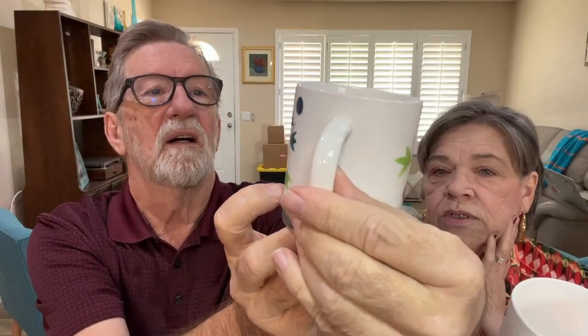I would guess that to be a dove. Yeah, a dove or a pigeon. I don't know. I love the colors. They're bright colors. There's the back of it. They're all the same, right? Yeah, they're all the same. And you got seven of them. Seven of them. Yes. Beautiful Holt Howard mugs. There's two more.